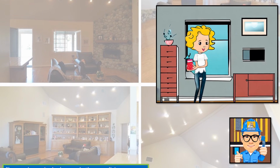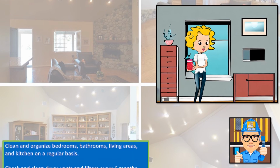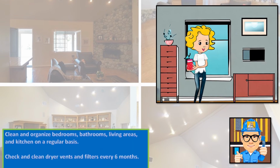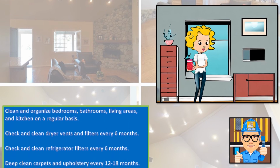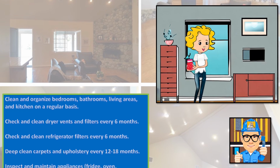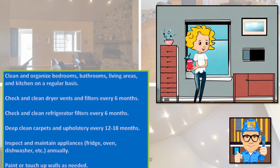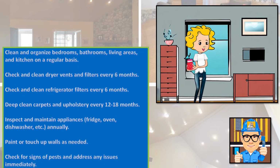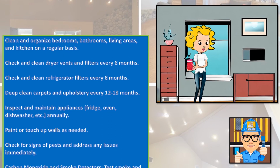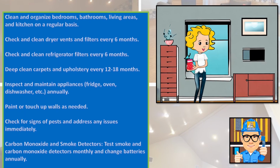Clean and organize bedrooms, bathrooms, living areas, and kitchen on a regular basis. Check and clean dryer vents and filters every 6 months. Check and clean refrigerator filters every 6 months. Deep clean carpets and upholstery every 12 to 18 months. Inspect and maintain appliances, fridge, oven, dishwasher, etc. annually. Paint or touch up walls as needed.